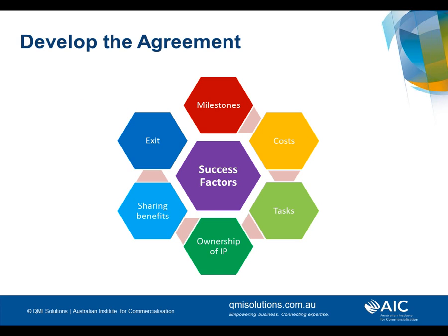Now, I mentioned before, and I'll repeat again, key parts of developing a collaboration are getting on with your partners, having good communication, and developing the agreement. And I will stress this because the paperwork is important. It's very important to agree up front what's going to occur, because inevitably, as a project goes along, things will change, and it's much easier to deal with those changes when a lot of things have been worked out and discussed in advance. So we've picked up some of the major success factors here: milestones, costs, tasks, ownership of IP, sharing benefits, and exiting the collaboration when it's achieved its goals. And I'm going to step you through each part of that process.